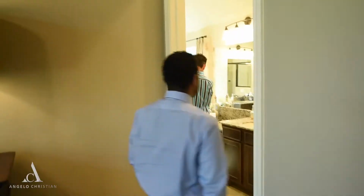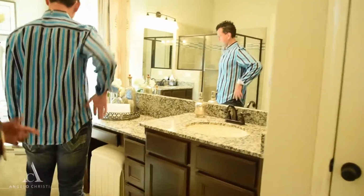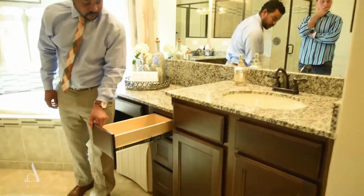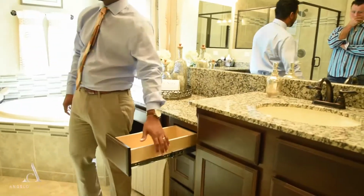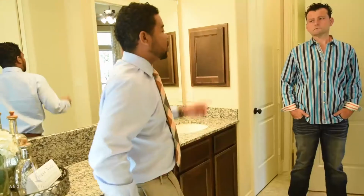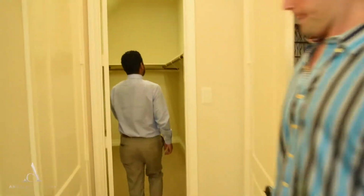Oh wow. I love this granite, man. Yeah, this is gorgeous with the wood. Granite is standard in the master. And because our cabinets are still high quality, even the bathroom cabinets are full extension. They still have the stainless steel guide rails. Let me show you another huge difference in the closet. Perry is a little bit different.